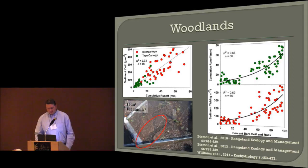These are just some additional data to further illustrate that point, that for woodland communities, we often see, as we increase the amount of runoff, at least at the plot scale, we increase sediment yield. That's the graph in the upper left there. That relationship's been pretty common across 3 woodland sites that we've looked at in the Great Basin. And again, that relationship is largely related to the accumulation of runoff over those large bare areas and the formation of concentrated overland flow into rills, increasing the amount of erosion from the plots.